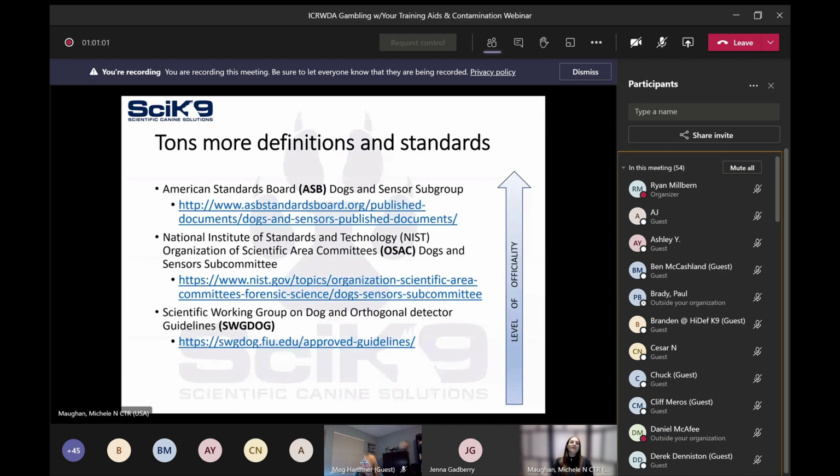There are way more definitions and actually a lot of standards that are coming out. The previous standards were dictated by a scientific working group on dog and orthogonal detectors, and that was what we called SWGDOG. SWGDOG is somewhat no longer, but it's morphed into the NIST OSACs, which is the National Institute of Standards and Technology's Organization of Scientific Area Committees. That subgroup now informs what becomes the official standards board for the US, which is the ASB, the American Standards Board. And there's lots of definitions for the canine community that are out there.